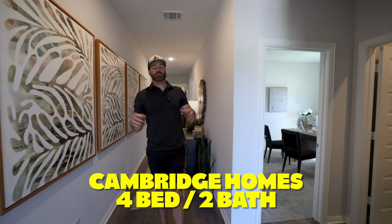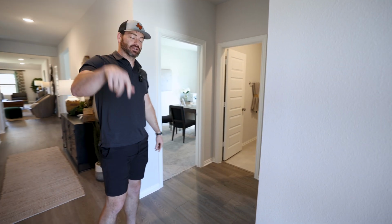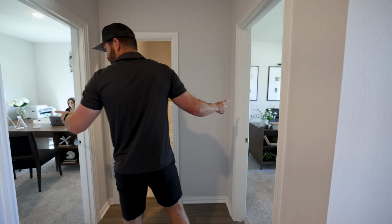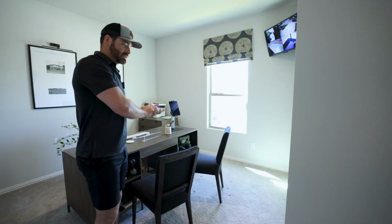Now we're gonna be checking out a beautiful Cambridge home, and this particular floor plan is gonna be a 4-bed, 2-bath, just over 2,200 square feet, and you're not gonna believe the price. But we're gonna start right here in the front of the home. We're gonna have a bathroom, full bath right here, as well as 2 full bedrooms. So basically these are being used as the sales offices right now.